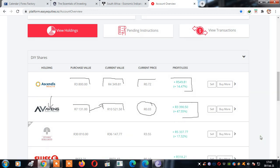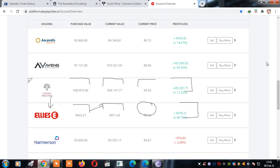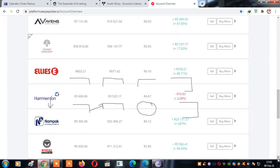All right, let me scroll down. There we can see City Lodge. He also invested in City Lodge, invested 30,000. Current value is 36. Current price is 3.55. That is 5,337. He's in a profit of 17%. Then we have Ellis. He invested 653. Current value is 971. One share is priced at 10 cents, and he's in a profit of 318, which is 48%. And then we see another company here.